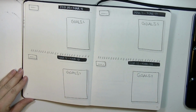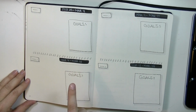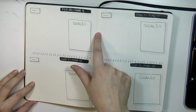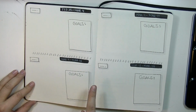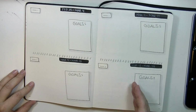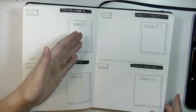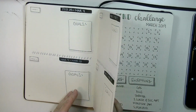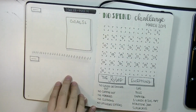I've broken out my weeks, and I did headers in black with white writing over the top. I outlined the weeks, separated the pages, and then added goals to each week. So then I can do to-do lists or goals or memory keeping, whatever comes to me at the time. So I finished that on this page.